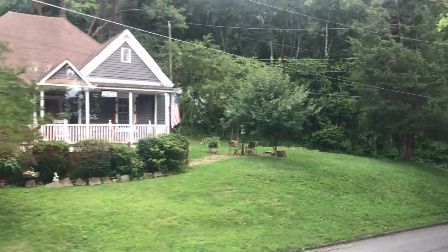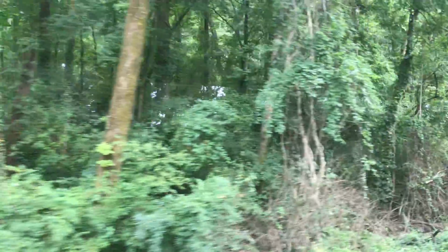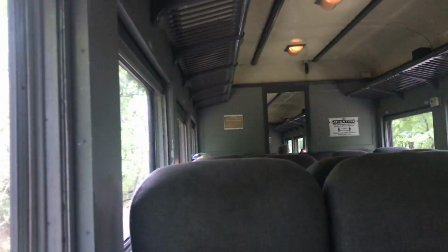Car number 3 on our train today is the 906, built in 1924 by the Pullman Company for the Central of Georgia Railway, where it saw use on trains such as the Flamingo, the Dixie Limited, the Seminole, and the Man of War. 906 is also a Jim Crow car and still retains its central dividing partition.